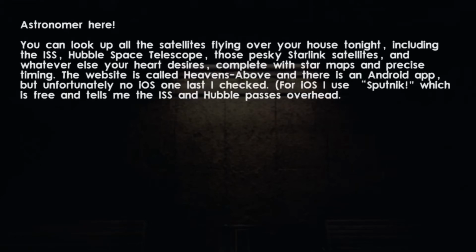Astronomer here. You can look up all the satellites flying over your house tonight, including the ISS, Hubble Space Telescope, those pesky Starlink satellites, and whatever else your heart desires, complete with star maps and precise timing. The website is called Heavens Above and there is an Android app, but unfortunately no iOS one last I checked.